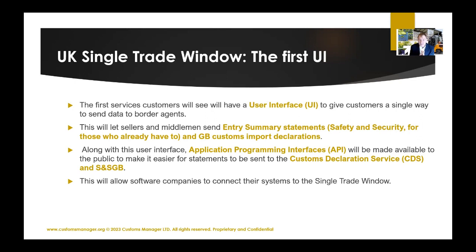And then you can enter summary declarations, entry, so safety and security, entry summary declarations already through this. That's at least what the government says. I'll still have to see what that really looks like.